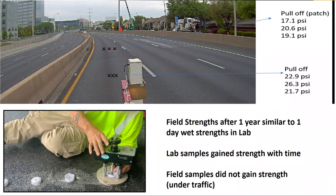This is a 1-year-old section here. The results should be up at 70, 80 psi. All the results we're pulling here in the patched area were less than 20, around about 20 psi. So the conclusion here is that the field strengths after 1 year are similar to what we got in the lab after 1 day. There was no gain in strength with age. And of course, in the lab, you leave those samples sitting, and in the field, they're under traffic. So they're being trafficked in the field.